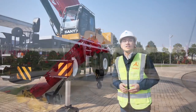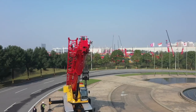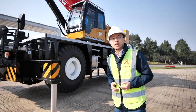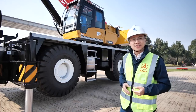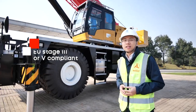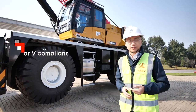This model here is designed according to EN 13000 and is CE certified. There are several variations of this model to meet the regulations and requirements of different markets. SRC1100T is powered by a robust Cummins QHB 6.7 liter diesel engine. It can meet either EU Stage 3 or Stage 5 emission standards.